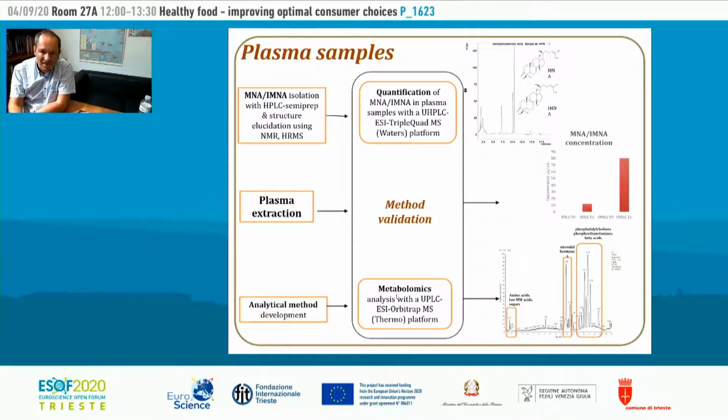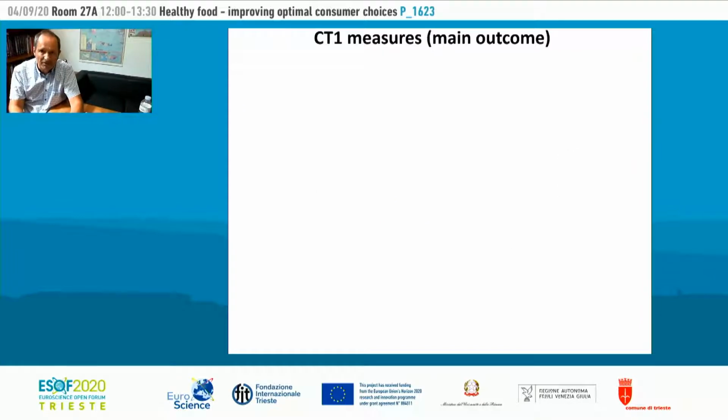And at the same time, we measured by the Orbitrap MS platform the metabolomics, different molecules like amino acids, steroid hormones, and different phospholipids in the plasma of volunteers.